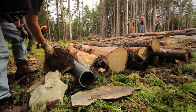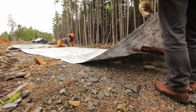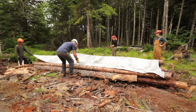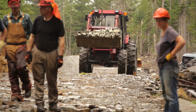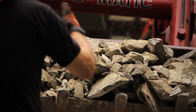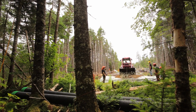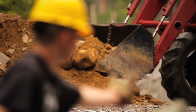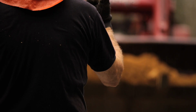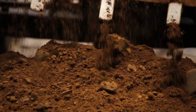So we laid about, I think, 3 or 4 on either side of the creek, and then we covered all that with geotextile so that when we put the rock and the soil on top, it wouldn't all go through and clog up those culverts. So logs, culverts, then geotextile, then we brought in some stone, and then some soil with some stone on top to build up to match the end of the road to where the sills are.